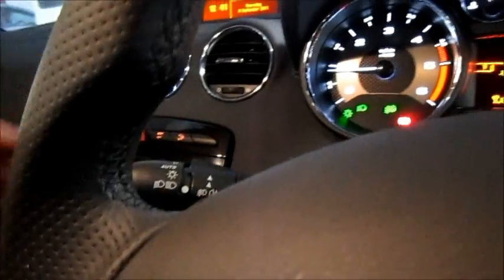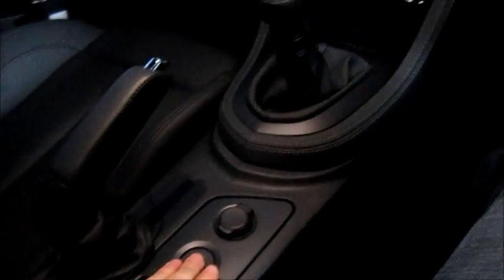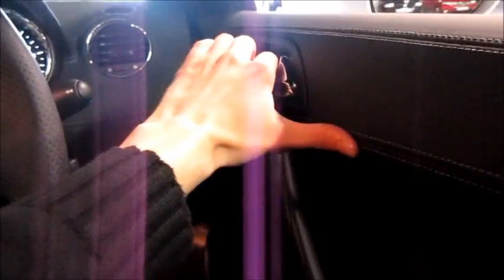Let's turn on the headlights, as well as the fog lights and the hazards. The car does have cruise control. Open up the rear spoiler. Also, if I push down on the power mirrors, they fold in. Press it again to fold them out. Full electric windows. And take a look around the exterior.